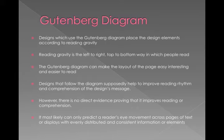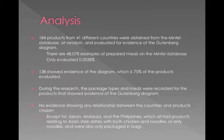However, there is no direct evidence proving that it improves reading or comprehension. But it most likely can predict a reader's eye movement across the page of text or displays with evenly distributed and consistent information or elements.